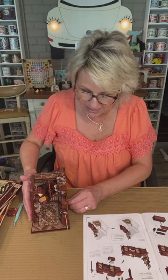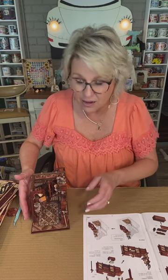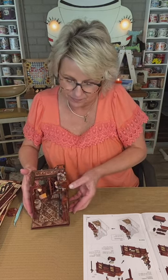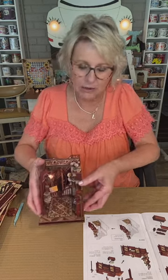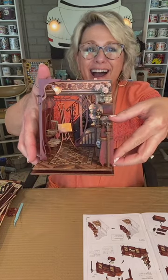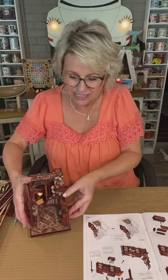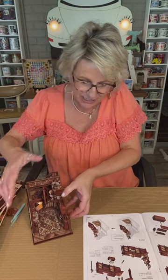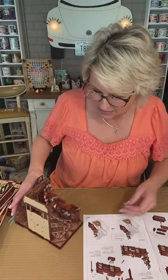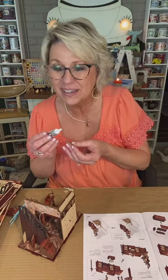Look at this room coming together, y'all. Can you see it? Let me see if I can pick it up. I know I'm missing one of the sculptures, but do you see the room? Oh, I love it. I love it. And you can see all the way to the back to the staircase that we built yesterday. Let me put this back in place. We're missing this statue. Isn't it adorable?